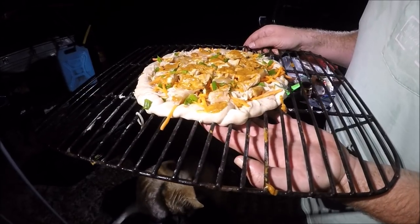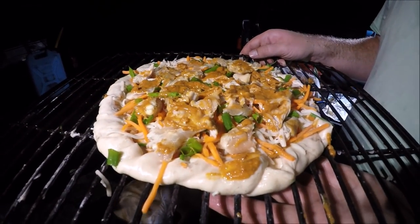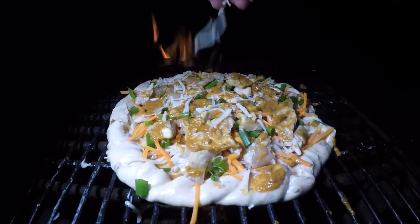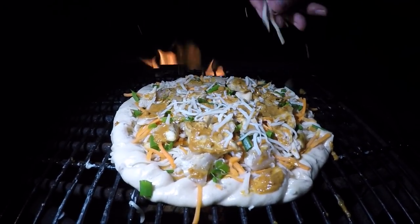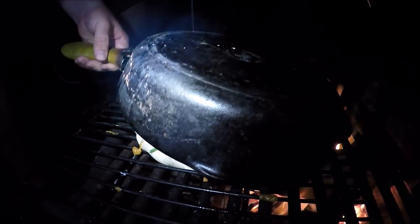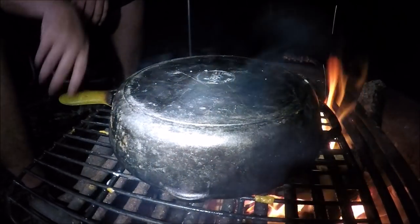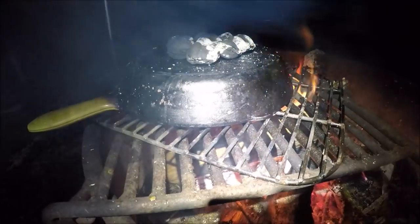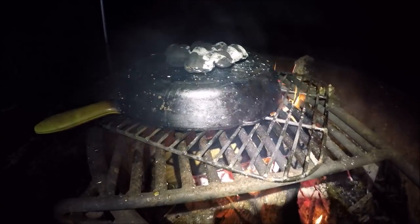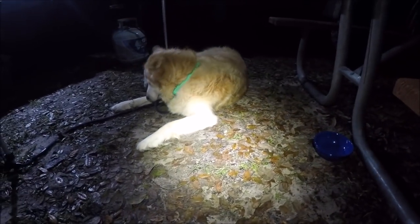So here we have our prepared Thai chicken pizza. We're about ready to carry it on over to the fire and set it on there, and let's see how it turns out. So Ron's oven idea with this pan is working out. It's taking a little bit longer, but you know, we're night shifters and it's still early. Sailor over here is being a sport and hanging out, being nice and quiet like a good girl.